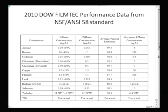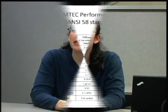DOW has endeavored to ensure every standard residential FilmTec element is certified in NSF/ANSI 58 safe use requirements. In addition, system-use FilmTec elements have the option of qualifying for 11 distinct NSF 58 contaminant removal certifications, including lead, chromium, fluoride, and arsenic. This saves significant time and cost in obtaining these performance claims individually.